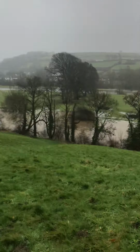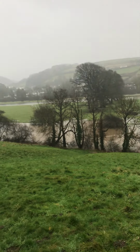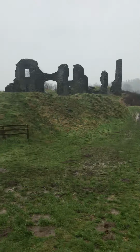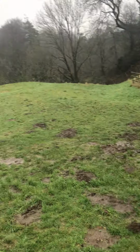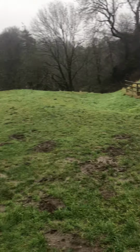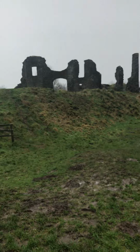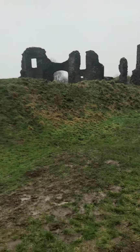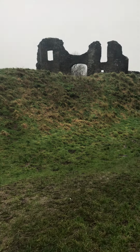If you look over there, you can see that the River Towy has burst its banks just about. It's atrocious weather at the moment, but I find personally that Welsh castles in the rain are more atmospheric, if a little bit more difficult to get around. So I'm approaching the castle right now, obviously.